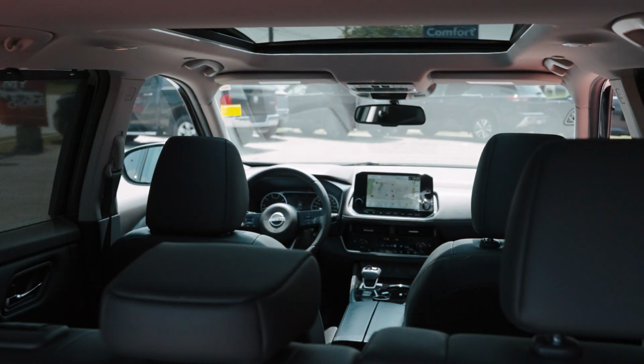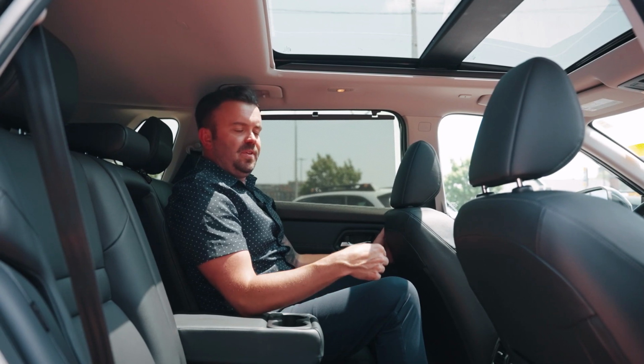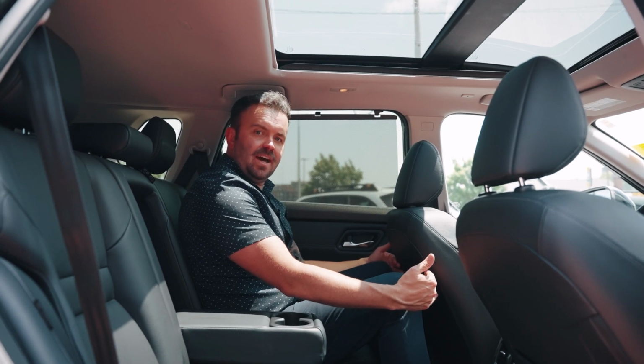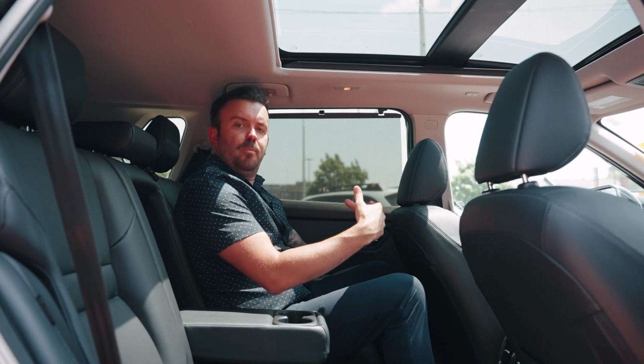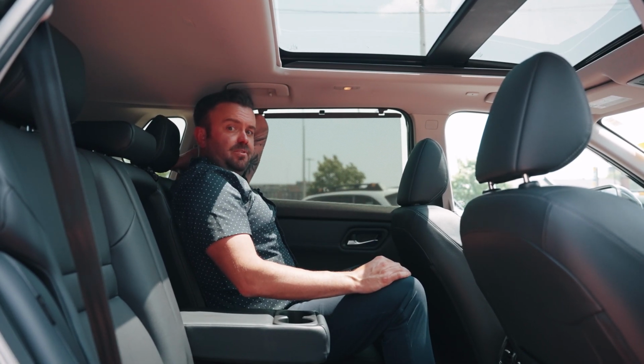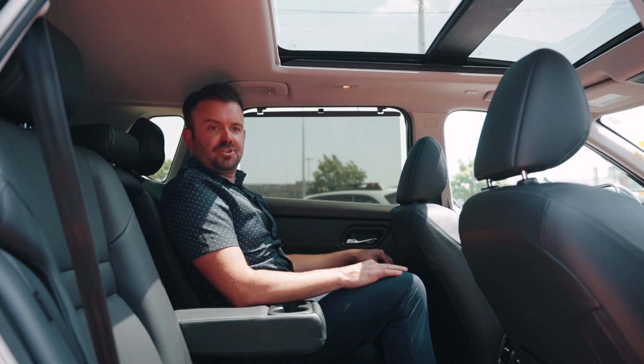Let's hop into the back of the car just so I can show you how much space is in the rear of this vehicle. So sitting in the back seat of this car, I think anybody that's sitting in the rear of this vehicle would be thankful for the amount of space that it has for legroom, headroom, and for the fact that for those longer drives that need ample back support, the rear seats do ever so slightly recline, just taking some of that pressure off.